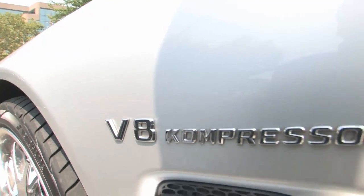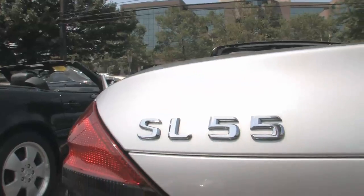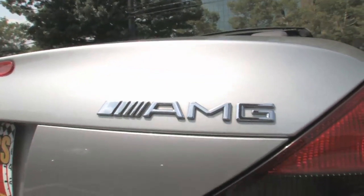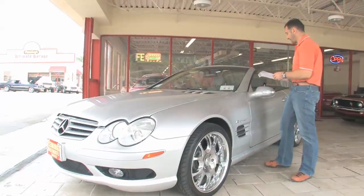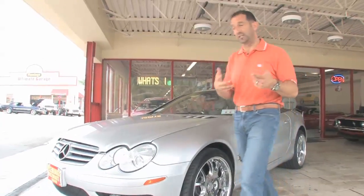Now this is the V8 compressor. You know, they made SL55s, and they also made the other 55 series vehicles before that without the compressor, and those cars were rated in the 300 horsepower range, under 400. This one here is rated at almost 500 horsepower, going through a heavy-duty automatic. It's got a 6-speed automatic on top of it. But let's take a peek underneath, and you can kind of see some of what you're getting.